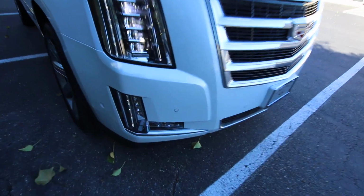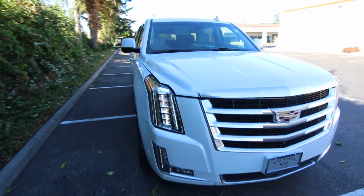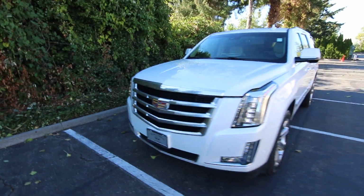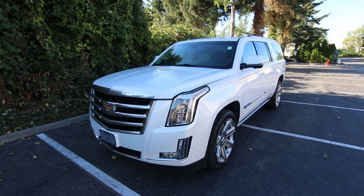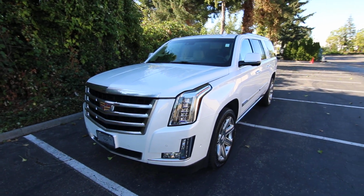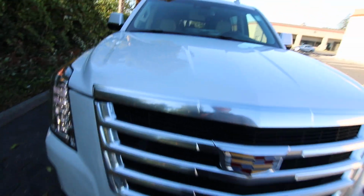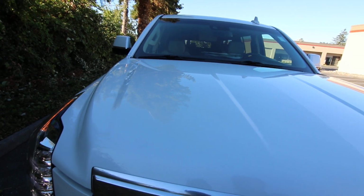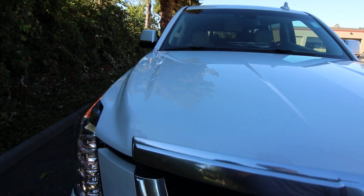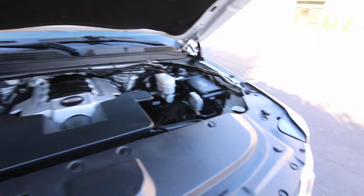Beautiful LED headlights provide outstanding nighttime visibility, and they look super cool. I mean, look at the looks and lines of this Escalade. The Escalade is pretty much an American icon. When it comes to full-size luxury SUVs, the Escalade is a choice for a lot of wealthy, affluent people: bankers, CEOs, celebrities, sports stars. Even heads of state like to roll in Escalades for very good reason. It is one of the premium luxury SUVs out there.